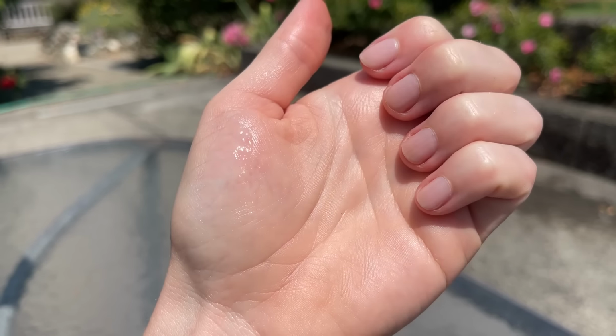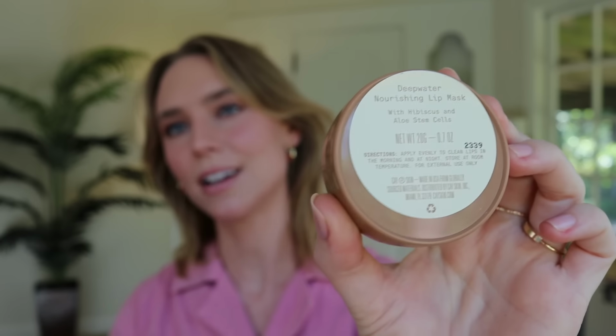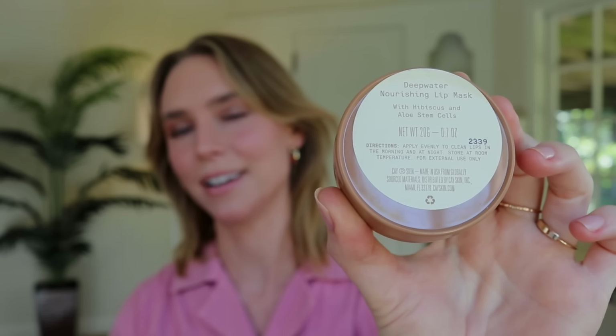This one's great. It truly makes my lips feel softer after I wear it. The only thing that's kind of annoying is the sticker is uncentered, and for some reason that really bothers my brain, but obviously that's not a big deal.